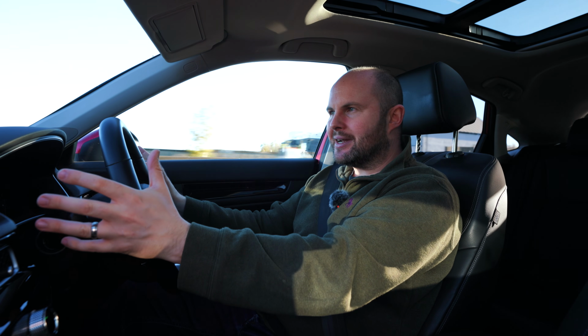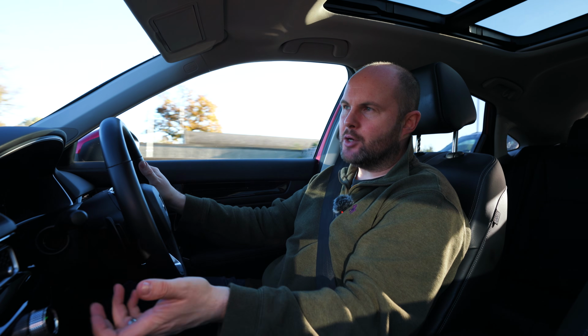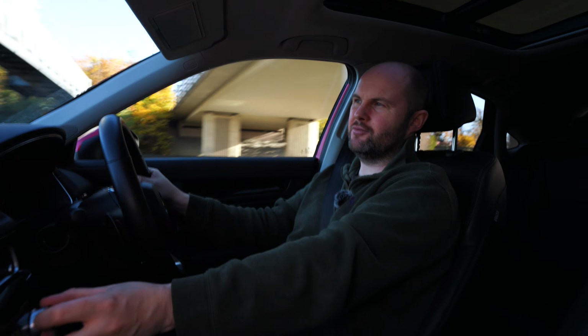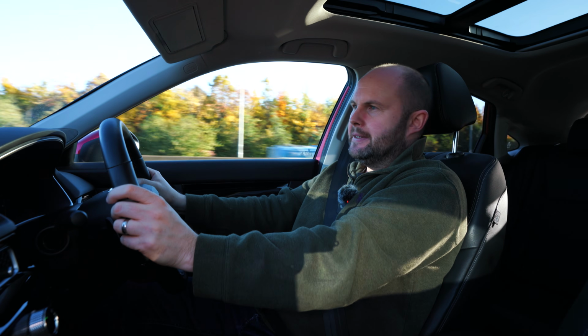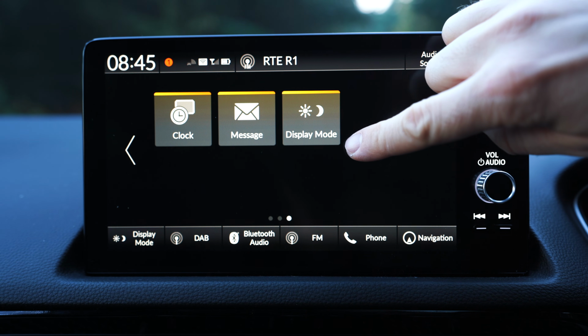The instruments are clear. If you want to crank up the volume, you've got a knob there for doing that. Equally, if you're too hot or too cold, it's just a quick switch of that while you're driving. In fact, you don't even really need to take your eyes off the road to do it. And that's the thing that a lot of people are just crying out for.